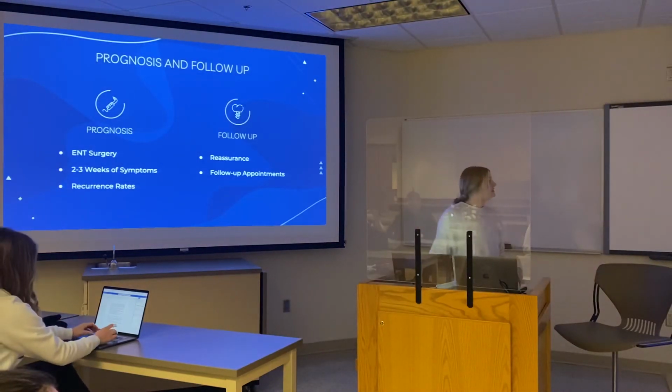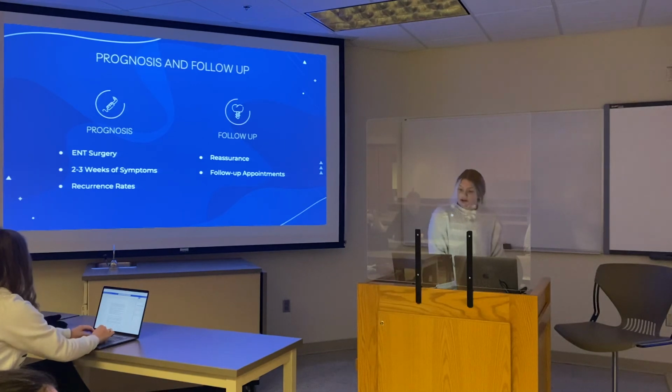For prognosis and follow-up, so Bell's palsy does not routinely require referral to ENT surgery, though in some cases, if there's complete facial palsy, referral is recommended to patients. This disorder is rarely fatal, but an appointment should be made if symptoms are recurring or not going away after 2 to 3 weeks. This disorder should settle over those 2 or 3 weeks usually, and only about 4 to 14% of people have recurrences, as I stated previously.